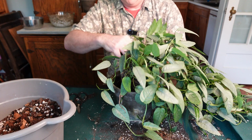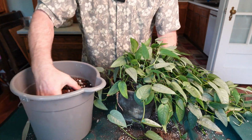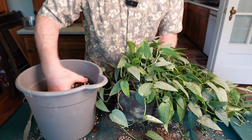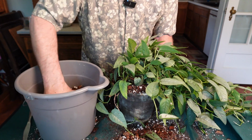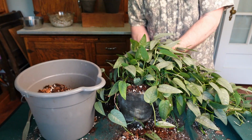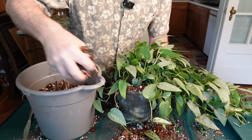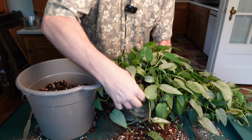Just going to start loading this up. It's a very scientific process here of me just jamming substrate in willy-nilly. There we go.